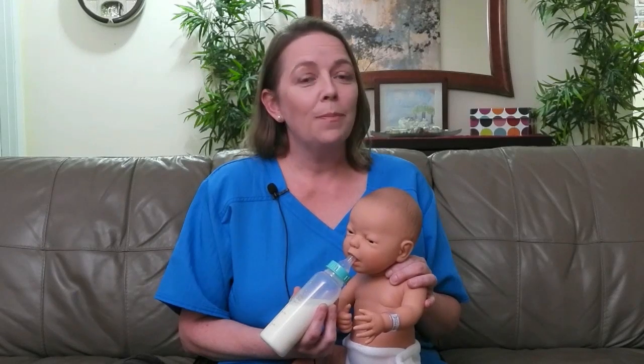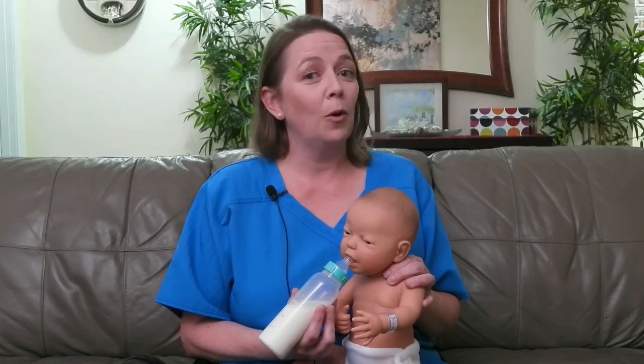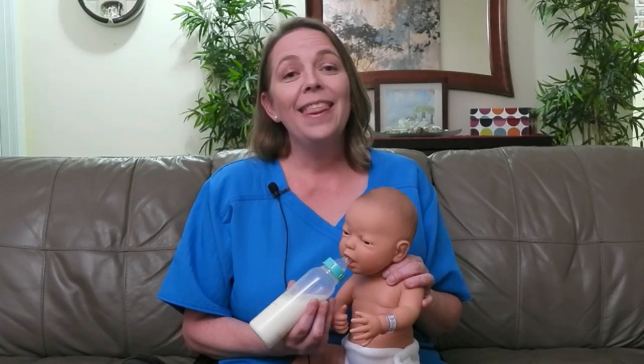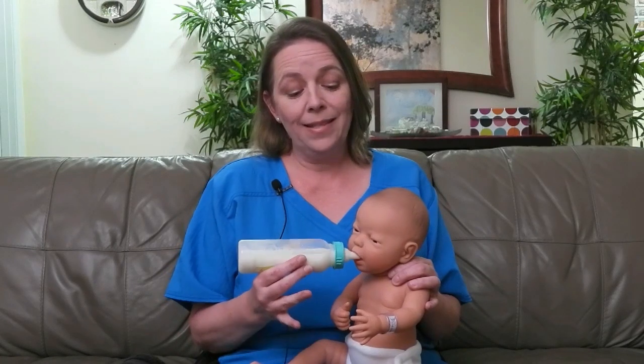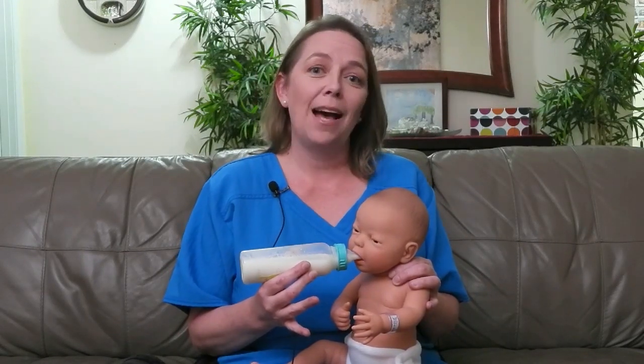This mimics a breast because breast milk does not start flowing on the first suck. A baby needs to suck a few times before milk begins to flow. Then lift the bottle so that the nipple is half full of air. Let the baby suck for 4 to 8 sucks.